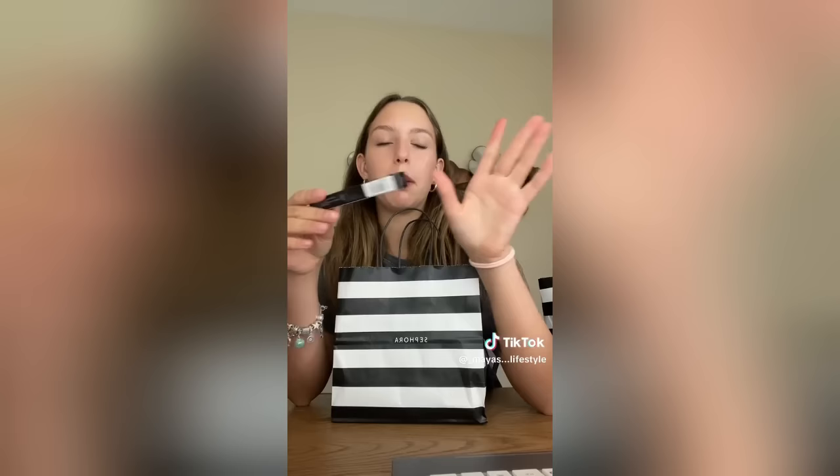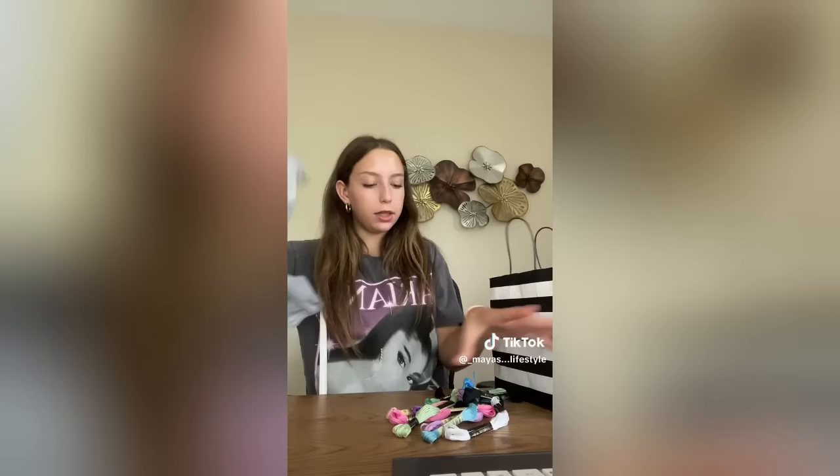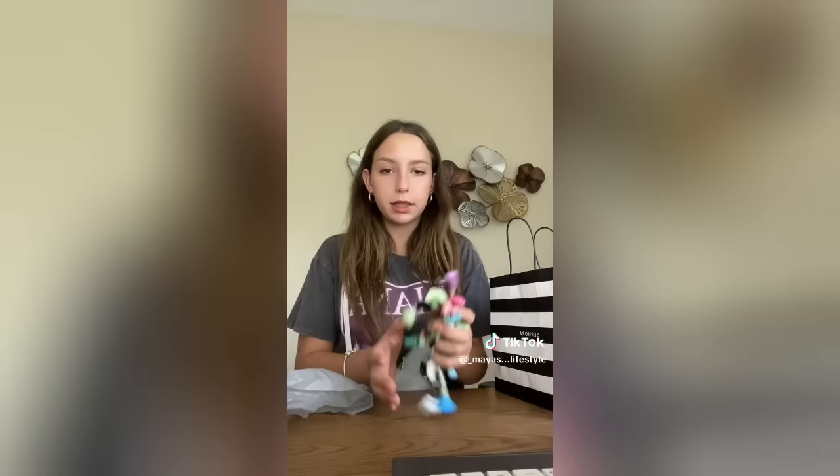Yeah. Then I just went to Michael's to get more string because I love making string bracelets. So I just got all these colors. These are a really good deal. Each of them is 62 cents, like, each color, so. There's more in the bag, but, like, yeah. That's it for my Sephora and Ulta and Michael's haul.